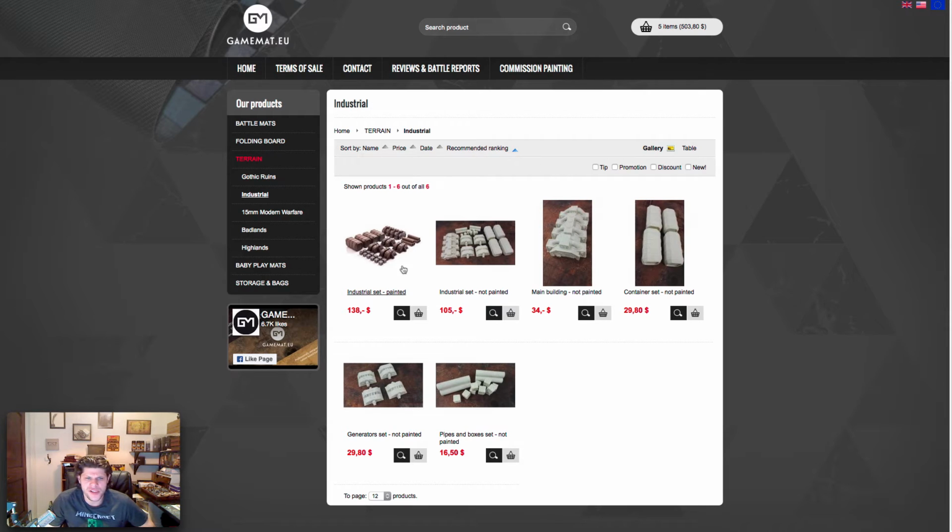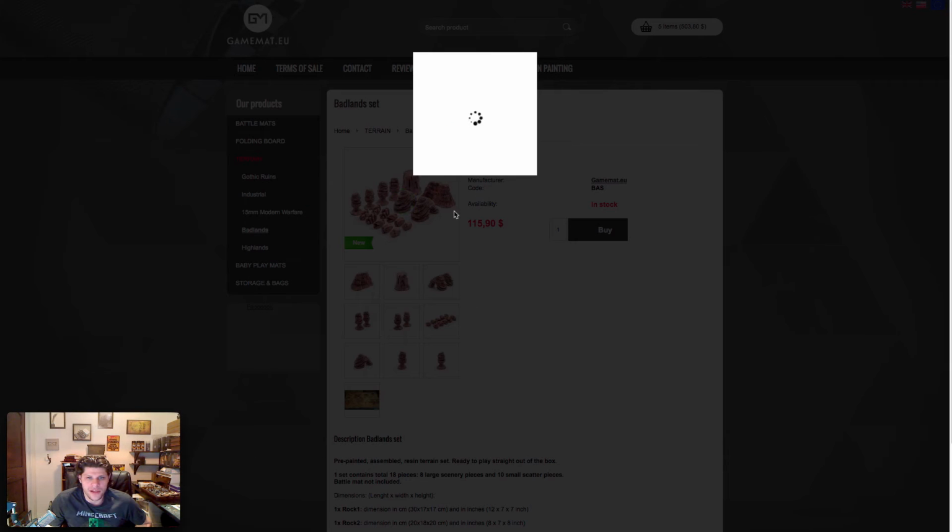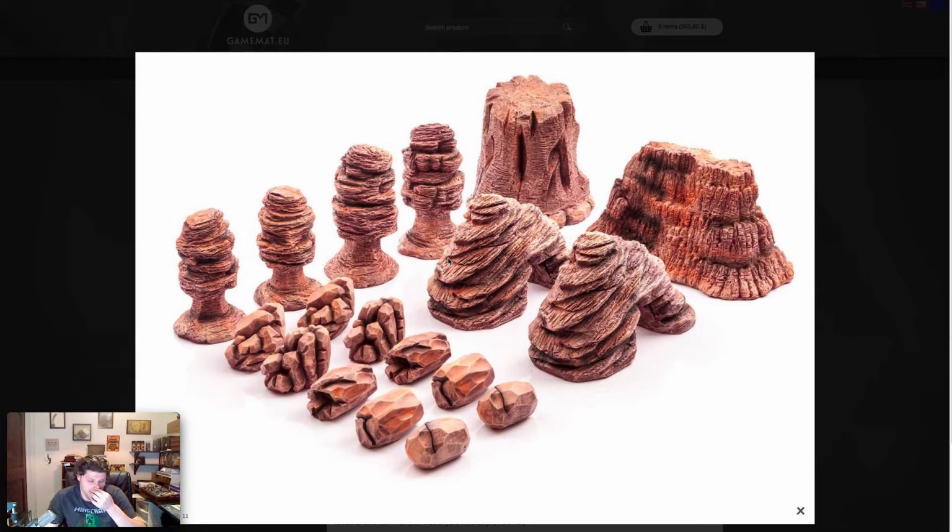All right, so you can purchase these sets as a fully painted and complete set, or you can buy them in individual components that are not painted. And that's kind of nice, because if you do want to spend a little bit less money, I believe that the painted set is $138 and the full unpainted set is $105, or if you just want to buy pieces of it, you can do that as well. This is really cool. We already looked at the Gothic Ruins, Industrial Ruins. They got the 15mm Modern Warfare Badlands, which is nice too. We can take a quicker look at that. I really like these. I don't know if I'm going to buy all of them, but I think I'm going to buy 1 or 2 of them, because I'm pretty excited. And when I do, I'll show them off.